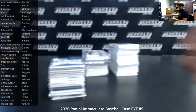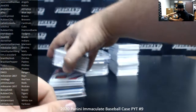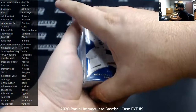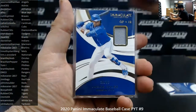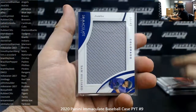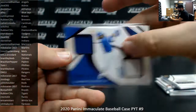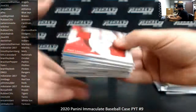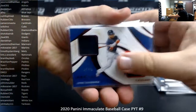All right, guys, this is our recap. 2020 Immaculate Baseball Picker Team Case number 9. Thank you guys again for joining in. Here's what we pulled. All right, number to 99, memorabilia hits: Alberto Mondesi, George Springer, Jorge Soler. Number to 49: Trea Turner, Andrew Benintendi, Sam Hilliard, Adrian Morejon, Vladimir Guerrero Jr., Mike Trout, Ronald Acuna, Jose Ramirez.